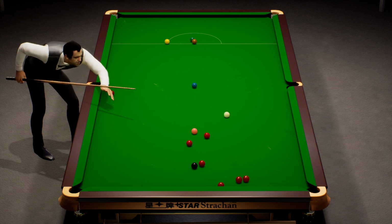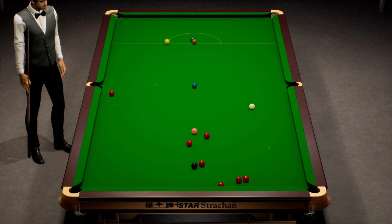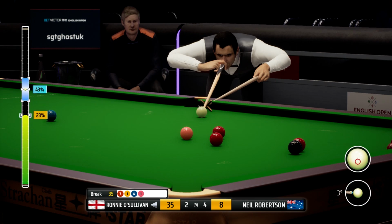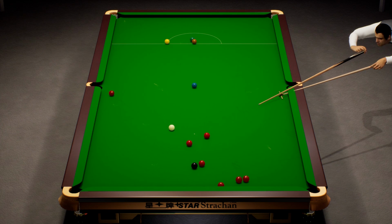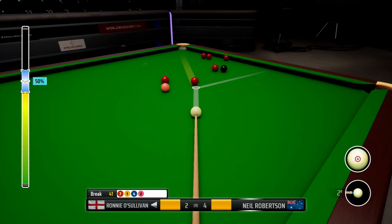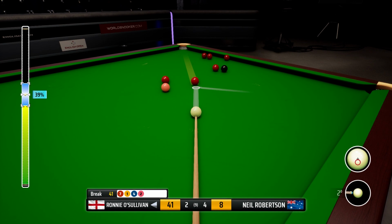Really are showing our battling qualities here. We've shown it a few times in this career mode already. 35. Beating Mark Selby from 6-2 down in the final of the European Masters. We also beat Jack Lazowski 5-4 from 4-0 down. 41. Could this be another one to add to our collection?